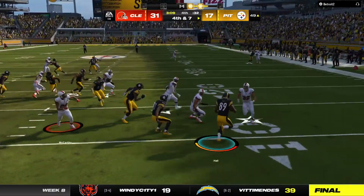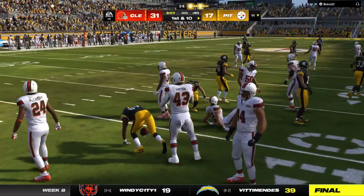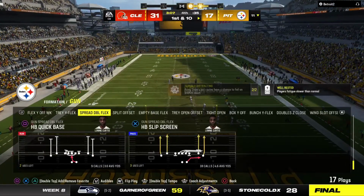Oh, he's going to go ahead and field it from the 3-yard line. 43 yards on the punt, 7-yard return. And the Steelers are going to take over 1st and 10 deep in their own territory.